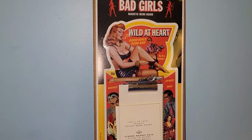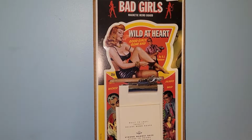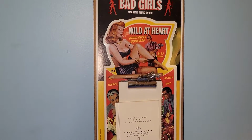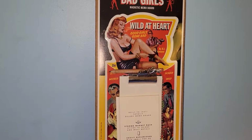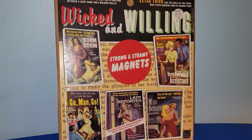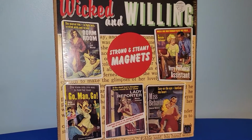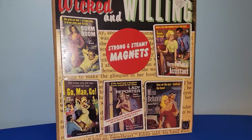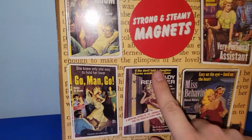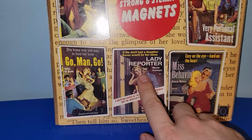These were made, I think, in the mid to late 90s. Because I have this set here, this magnetic memo board, which I really, really love. And for $7, I was able to pick up some magnets, which look like the saucy romance novels. If I had to say which one is my favorite, it's probably this one here, Lady Reporter.